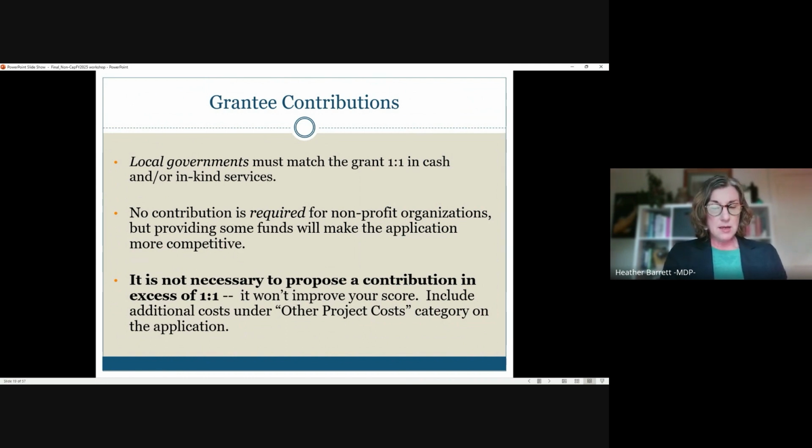And some things to keep in mind as far as documentation for cash, it can be expenditures on services or non-state grants that could be paired with our grant. For in-kind contribution, think of things like volunteer hours. And then how are you going to document those? All expenses must be properly documented in order to contribute to the grant.